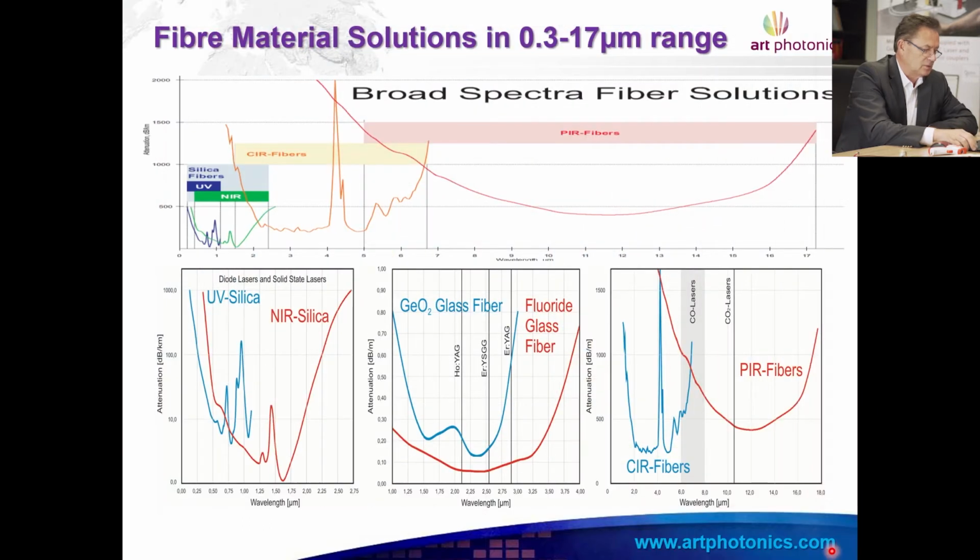Today, after the academic development, we produce in our company, which has existed more than 22 years, all types of fiber optic products. But our leading product is mid-infrared fiber optics: chalcogenide fibers for the range 1 to 6 microns, and silver halide polycrystalline fibers, with the abbreviation PIR fiber.